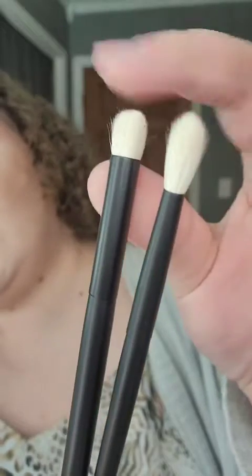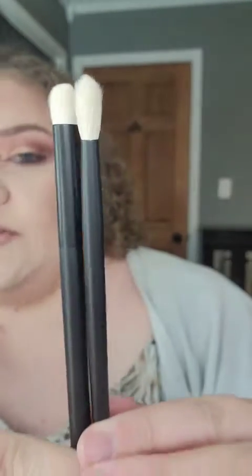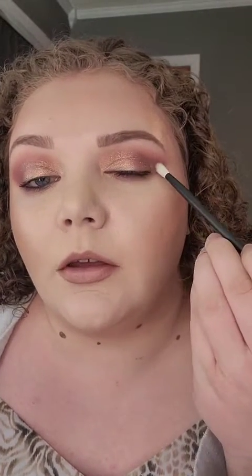Super nice. This one is more short and stubby and more rounded. This one is kind of more elongated, and then just the slightest little taper on the top. And much longer bristles too than that other one. Good blender brush. If you're looking for, I guess, deepening up shade on the outer corner, that's a good one for that.